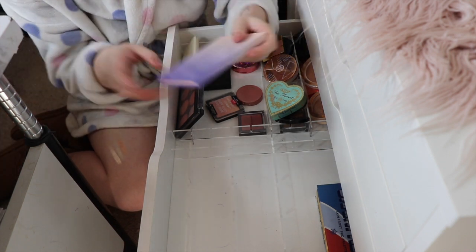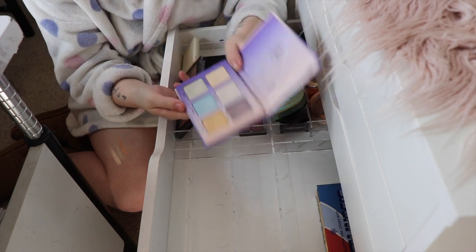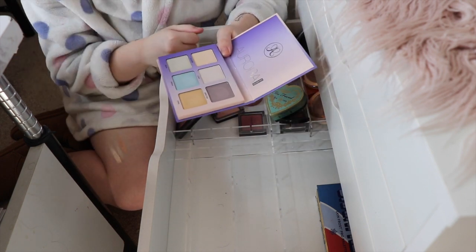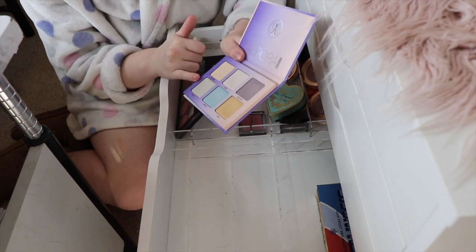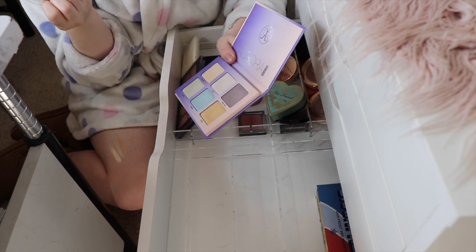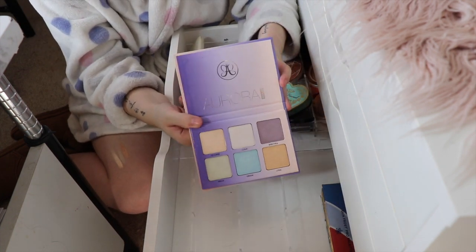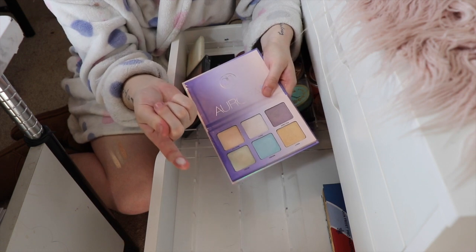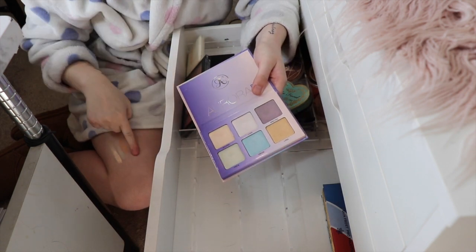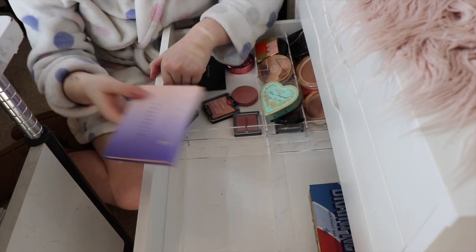The first one I have here is the Aurora Glow Kit. I don't really love the coloured ones as much as I love the neutral toned ones, just because I feel like the formula in these ones is a bit more glittery rather than glowy, if you know what I mean. But anyway, this is the Aurora Glow Kit. It's still beautiful, but the shades are just a bit more glittery, but you can still see they're still blinding. That shade that I swatched there was called Nona.